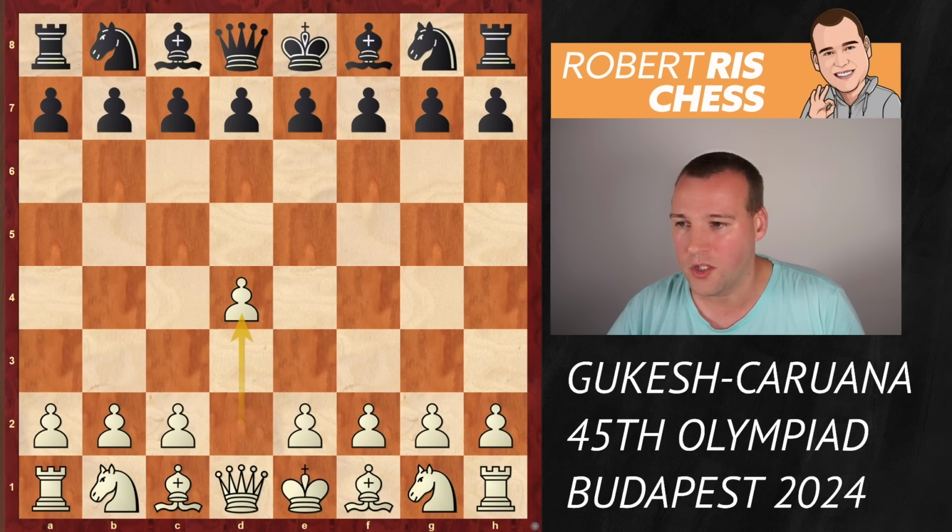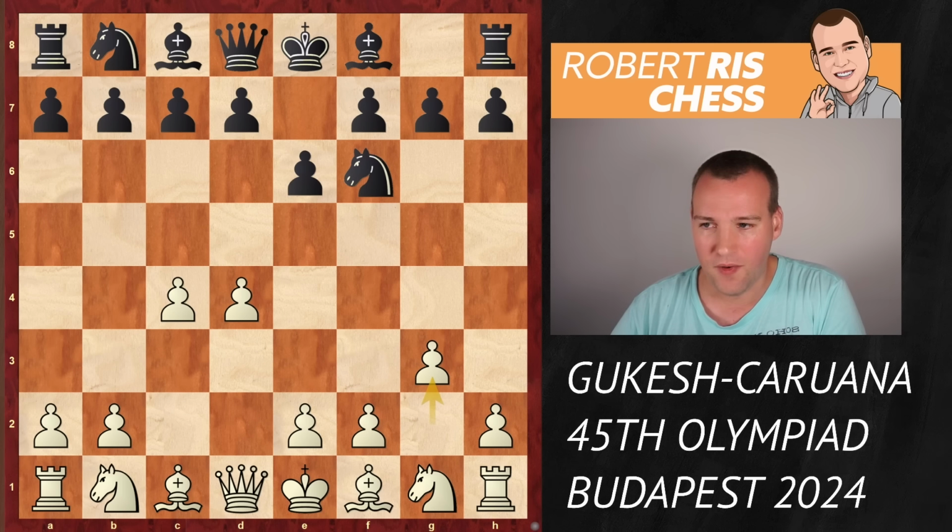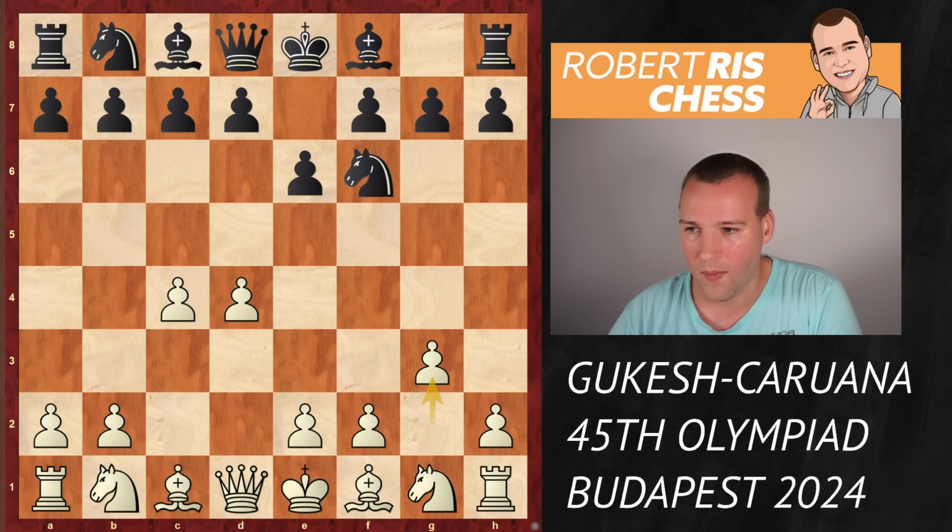Then we are going to see what happened in that crucial game as Gukesh goes for 1 d4. Knight f6, c4, e6, g3. We have the Catalan opening. That's something Gukesh has been playing quite a bit.